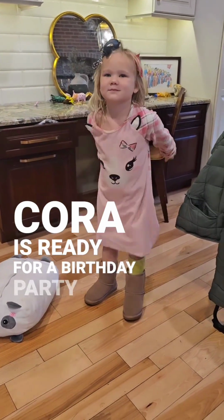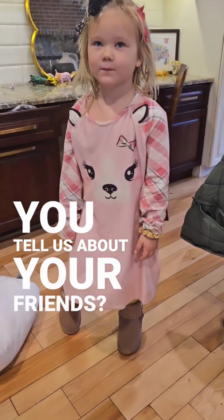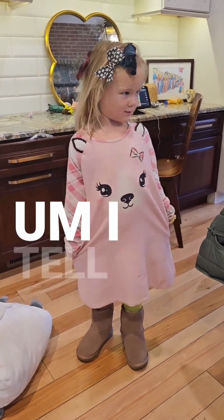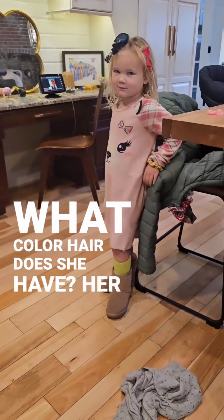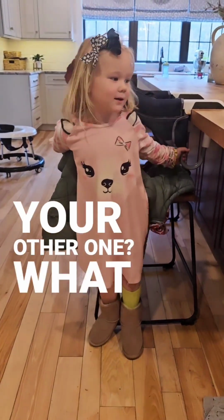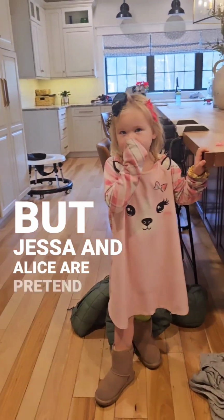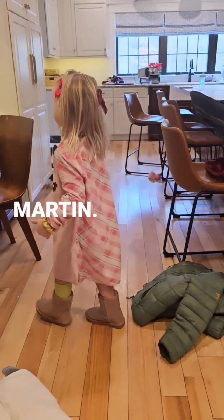Cora is ready for a birthday party today. It's a birthday party for her pretend friends, right? Can you tell us about your friends? Jessa. Tell me about Jessa. What does she look like? What color hair does she have? Rainbow hair. Rainbow hair? Oh, that's cool. What about Alice? Is that your other one? What color hair does Alice have? Jessa and Alice, and Caslin. Yes, Caslin is a real friend, but Jessa and Alice are pretend friends, huh? That's fun. And you're going to have a birthday party? Whose birthday is it? Mine. Oh, it's your birthday. I see.